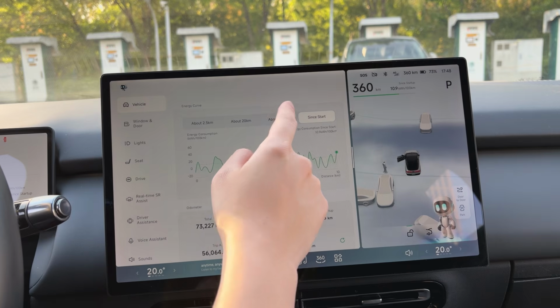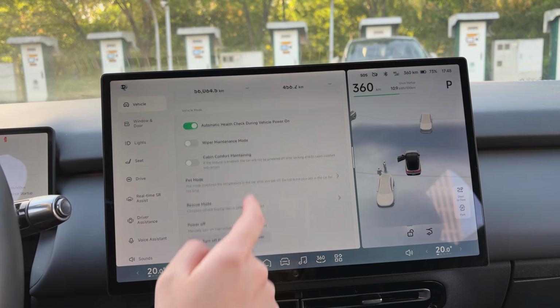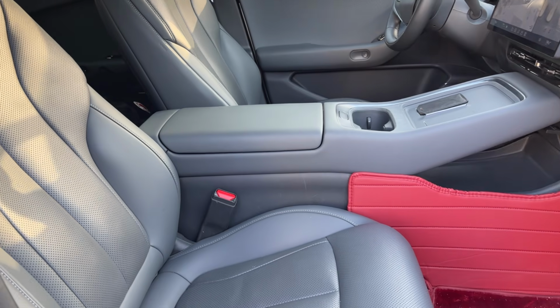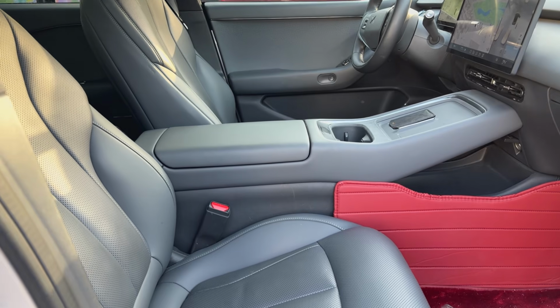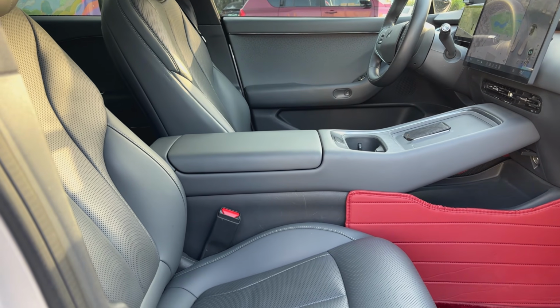After around 2 hours of driving, I started controlling the navigation, windows, and seat massage function entirely via the voice control. Seat massage comes standard even on the base model, both for the front seats and the rear seats.